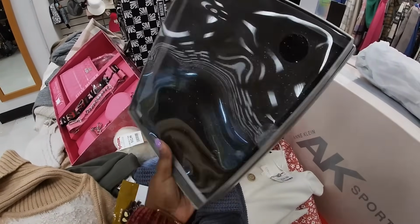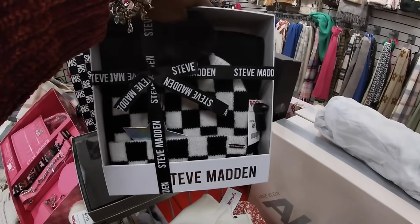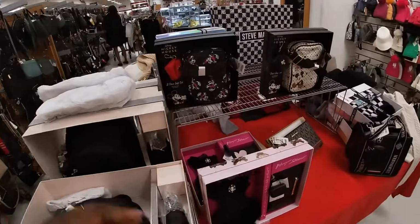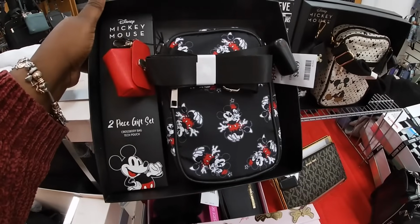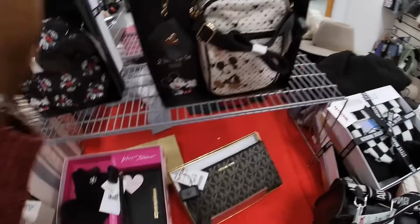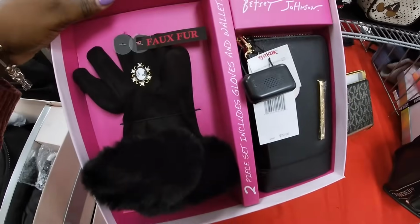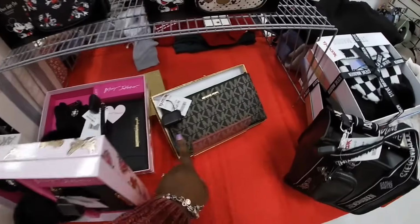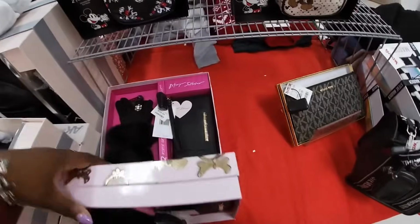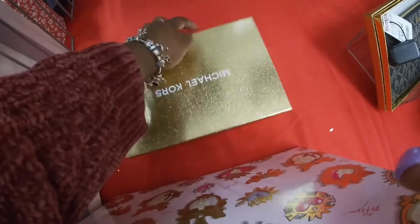Calvin Klein. It's a hat and a scarf set, 25. Steve Madden, a hat and a scarf set for 20. The Mickey Mouse set, 25. Betsey Johnson, the wallet and the glove for 30. It's cute. And then there's the Michael Kors wallet for 50. Some locations I go to and they have that bag locked up. And some locations I come to, they just have them sitting out just like that.